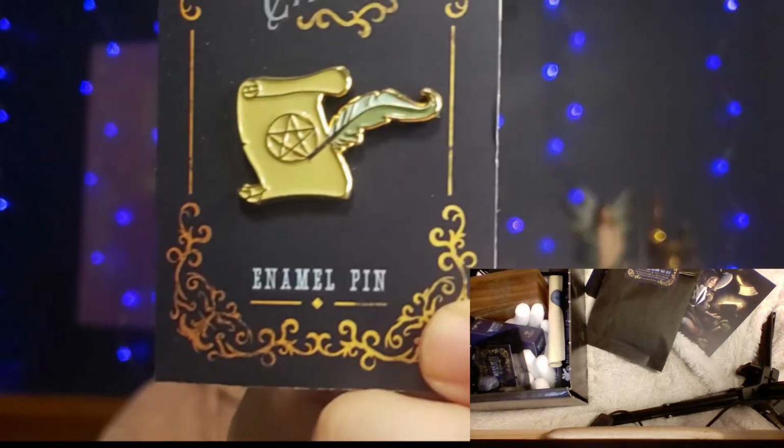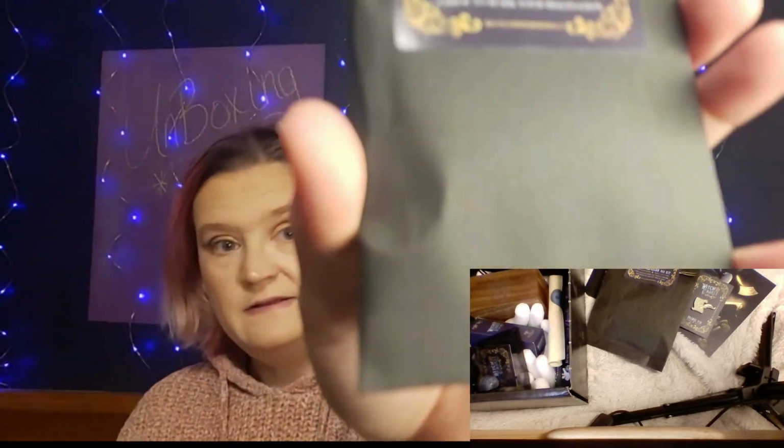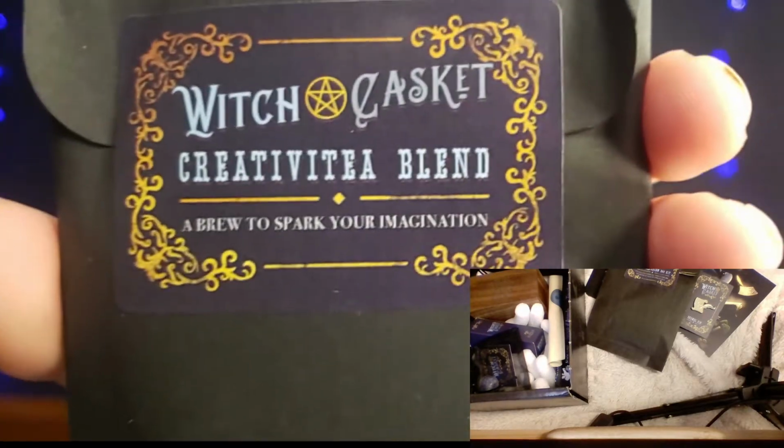The next item is the Witch Casket little lapel pen that you get. And I like it, I do, but then I write, so. Okay. Then we have a tea. It is a creativity blend tea. I like how it says creativity blend. But it says that it is a green tea. It doesn't tell me what else is in it.